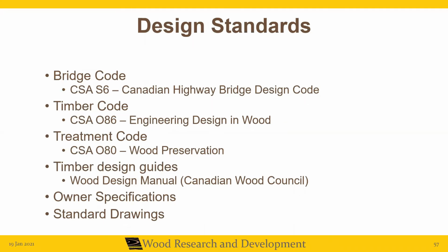And in that timber section, it serves as a code to stand between the designer and the timber code. So in Canada, we have O86, engineering design in wood. And what S6 part 9 does is it interprets O86 for the engineer as to how to use the timber code to build timber highway bridges.